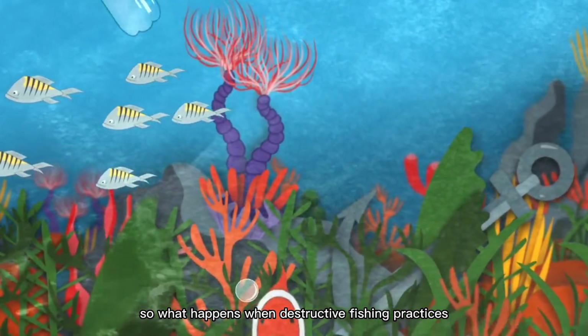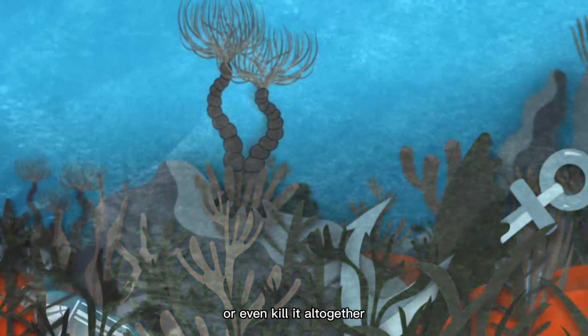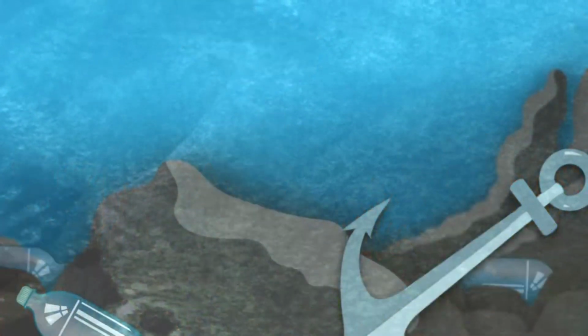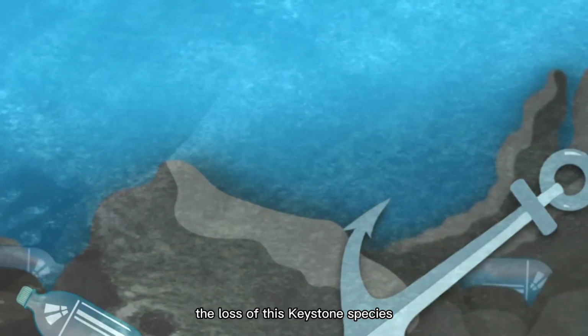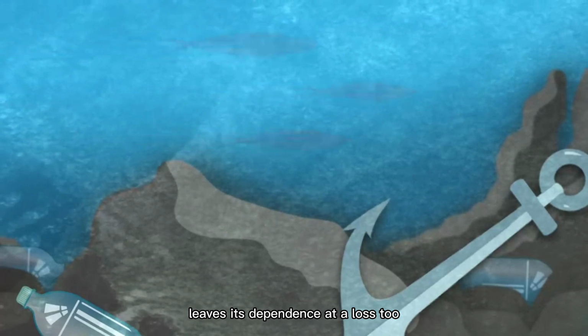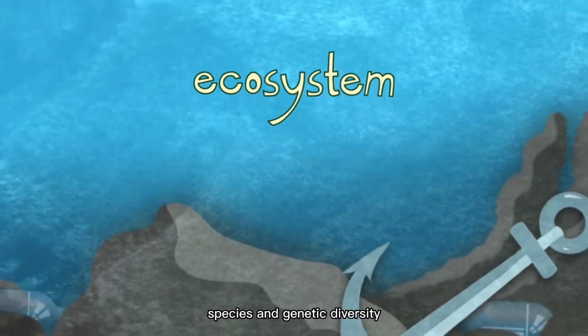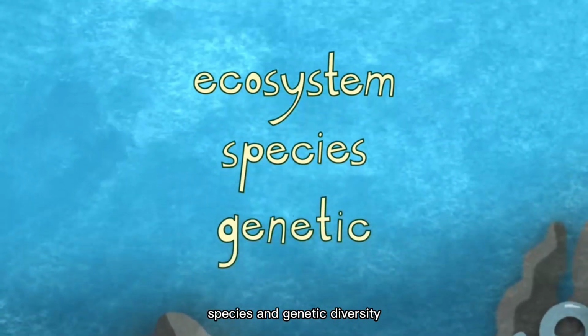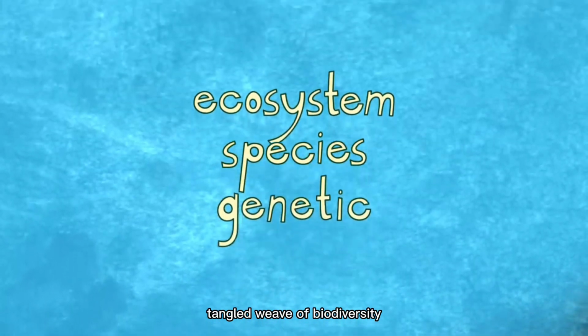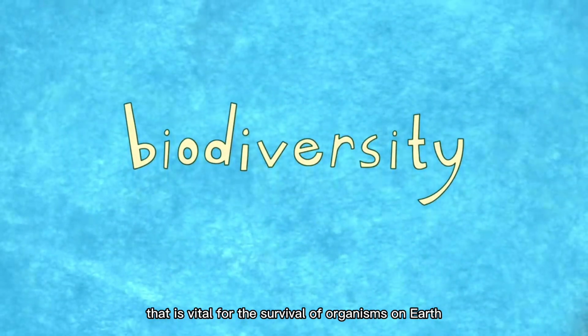So what happens when destructive fishing practices, pollution in the ocean, and acidification weaken corals, or even kill them altogether? Exactly what you might think. The loss of these keystone species leaves its dependents at a loss too, threatening the entire fabric of the reef's ecosystem. Species and genetic diversity together form a complex, tangled weave of biodiversity that is vital for the survival of organisms on Earth. We humans are woven into this diversity too.